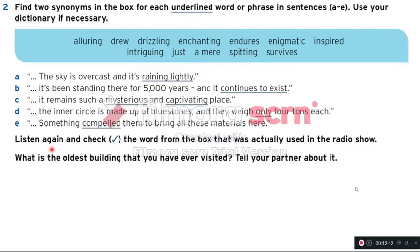Alright? Now for the next exercise, you're gonna listen again to the audio. Please play the audio again. But now you're gonna check the word from the box that was actually used in the radio show. Which word did they use? For example, they didn't say raining lightly, that we know, but they said drizzling or speeding, one of these words. So you're gonna check the words. So do it, and when you finish, we'll check the answers. Let's see. So the words that they used were drew, drizzling, enchanting, endures, enigmatic, and a mere.